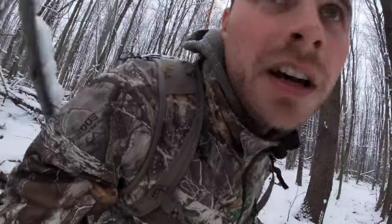I've got a camera right down here where these deer just ran, so let's sneak down here and see if we can get a better look at them, or maybe we can get up close to one of these big does and get a shot at her.